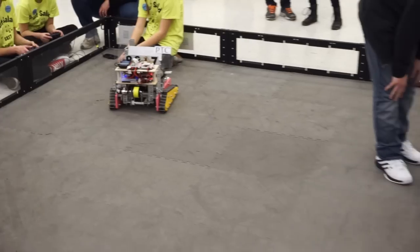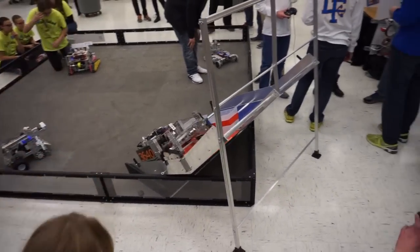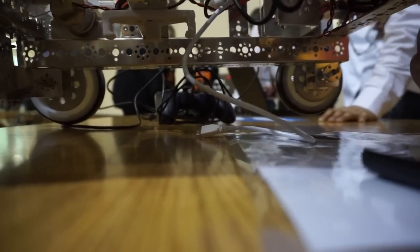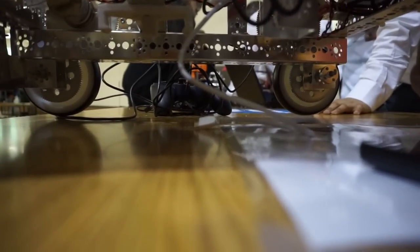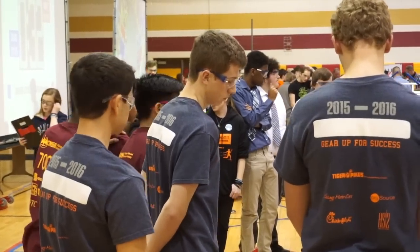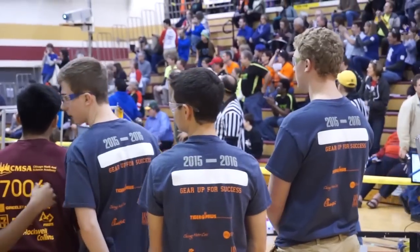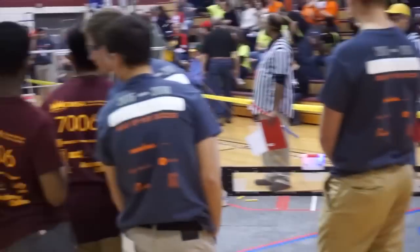Something great about the organization FIRST, which stands for the Inspiration and Recognition of Science and Technology, is that they offer $25 million in scholarships every year to FIRST students. That would be any student participating in a FIRST organization such as FTC Robotics here at South.